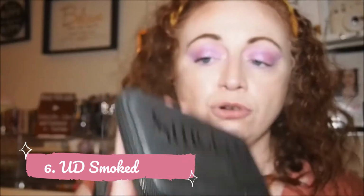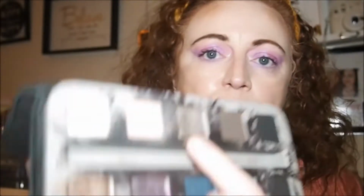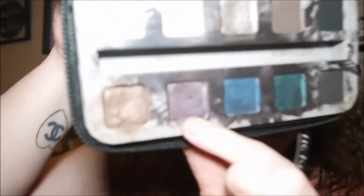In 6th place we've got the Urban Decay Smoked palette. Now this is another one that I really do like, but I don't get as much use out of this than the other palettes in my collection. So that one just looks like that. And again you're getting mushroom there. That was in the Shadow Box. It's just really pretty. I love mushroom here. It's had a lot of use, you can see that there. And then Bar Lust, I really like that as well. Then we've got Rockstar there, the purple, Evidence and Loaded.